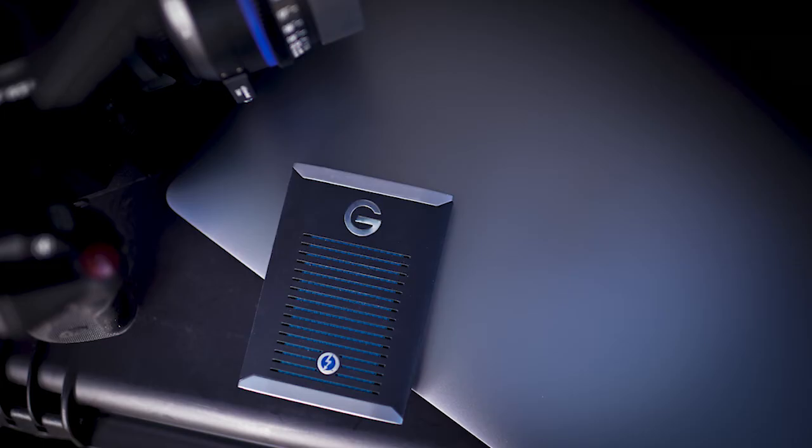Are they all powered through Thunderbolt 3, or is there external power in different situations? The Mobile Pro SSD is powered by Thunderbolt 3, so it's bus powered, so it's going to connect to your computer. And I'm really glad you asked that question because it's incredibly important to talk about the power delivery from Thunderbolt 3.